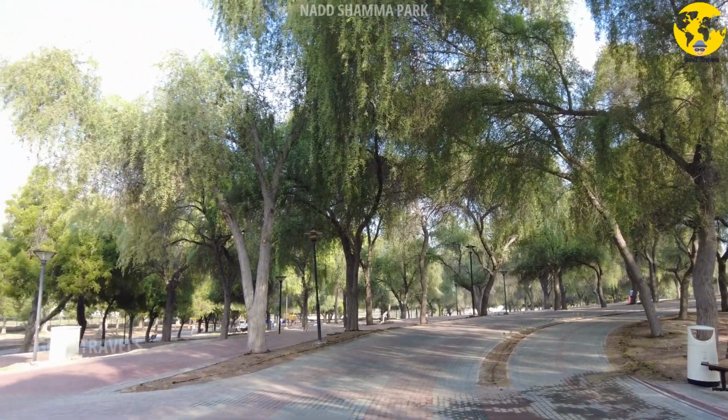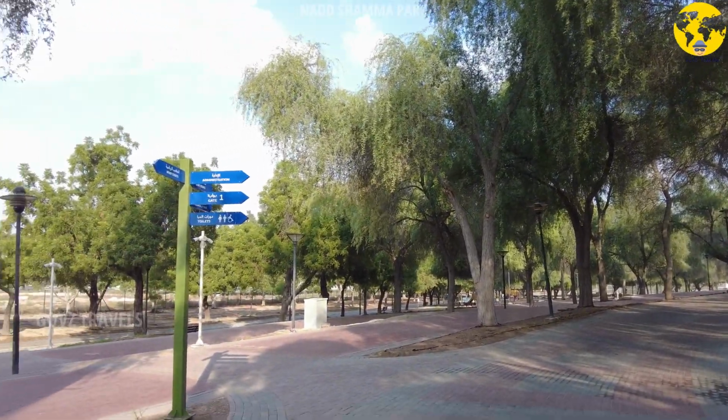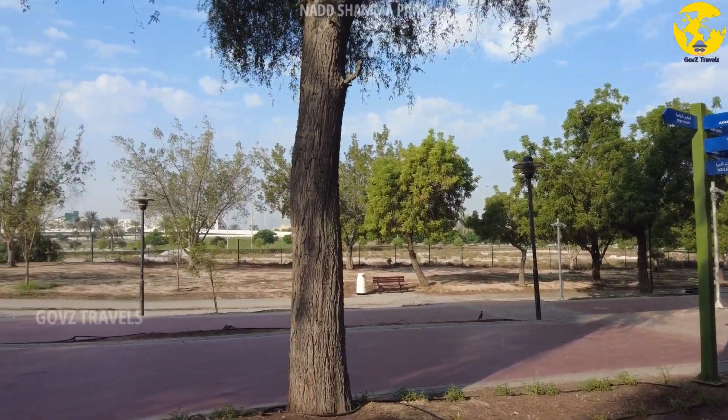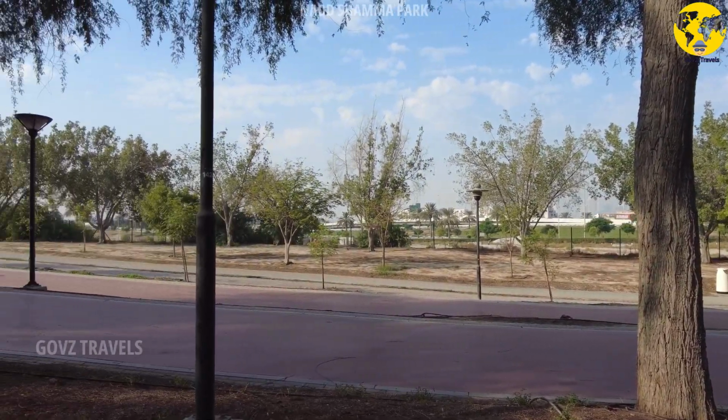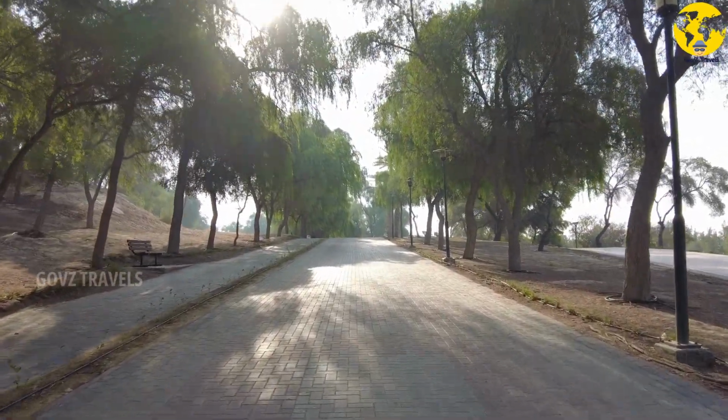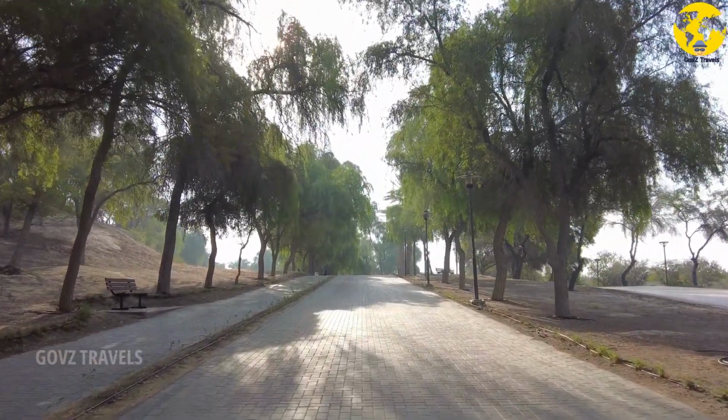Please keep the park clean by disposing of trash properly and be respectful of others enjoying the park. You can also ask locals or park staff for tips on the best spots or hidden gems within the park, as the park is quite big. Enjoy your time at Shamma Park.